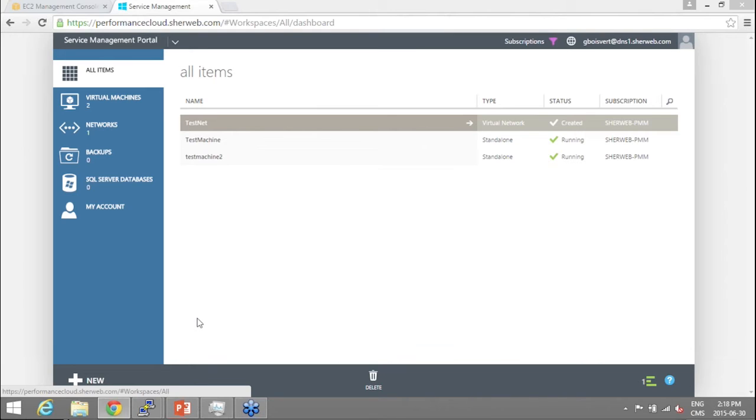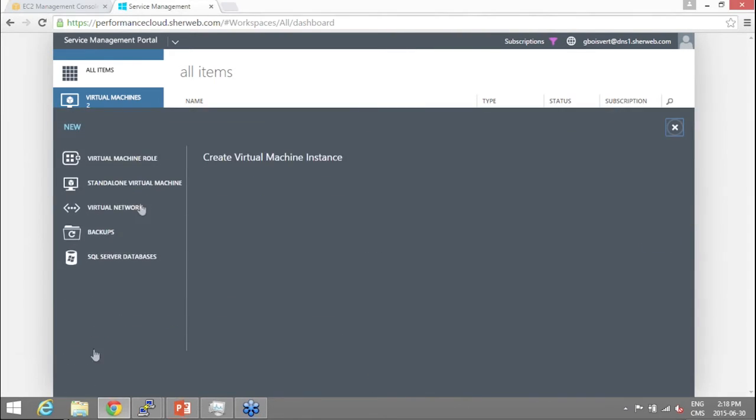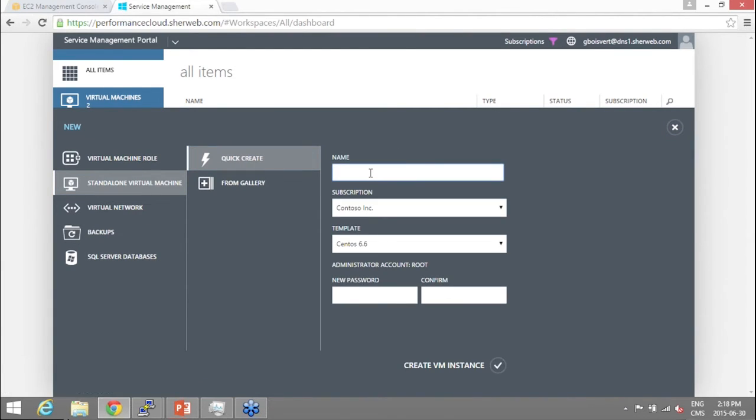If you're familiar with Azure, it may look similar. It is a Microsoft-related product, but I can tell you that this is running on our own infrastructure in our own data center. We'll get into that a little bit later. What I'm going to show you today very briefly is provisioning a cloud server and show you how easy it is. If I want to create a new server, all I would have to do is go New, Standalone Virtual Machine. I'm going to use Quick Create, give it a name.